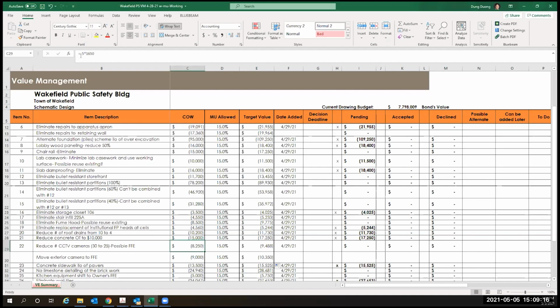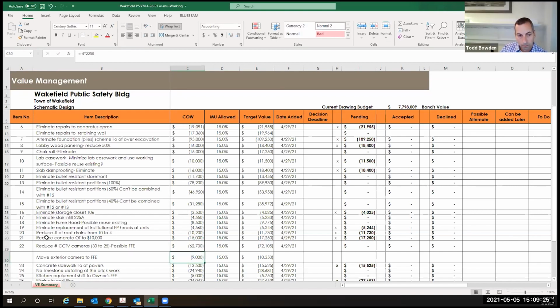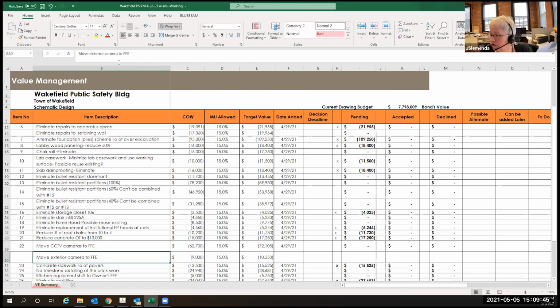Todd, maybe you and I can get together and look at what we need to do for that. We'll have the electrical contractor run the conduit and wiring. We'll have to figure out what type of cameras go where and what we need to do for recording. And if we move these to FF&E, there you have it, that'd be up around that 62.7. I think also, Shane, we need to talk to the chief and deputy chief and Lieutenant Rubele about where these cameras should actually be. I think at some point we're covered.